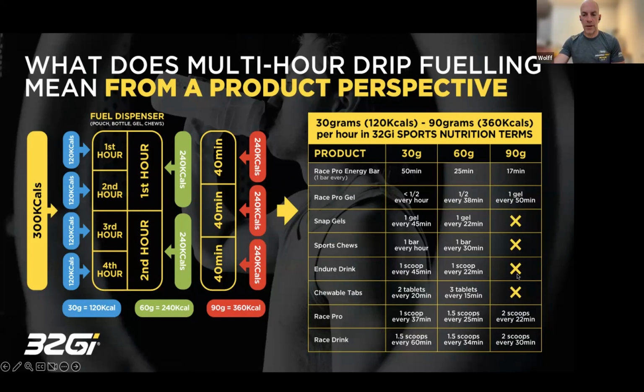Now look here, I've got crosses over here on the 90-gram chart. Why are they X's? Because the snap gels do not get to 90 grams of carbs an hour. With that blend, and I'm just being honest about this, it's going to be very difficult to get 90 grams of carbs per hour with that gel. Firstly, if you were taking those gels, you'd need to consume a gel every 12.5 minutes because it's only got 22 grams of carbs. So that's the limitation. But the actual combination of carbohydrates inside will limit you. You might be able to get to 70, but I don't think you're going to get to 90.